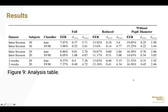And here, increasing the number of samples to 40 rapidly decreases the equal error rate. After that, there are diminishing returns. If the quick detection of an imposter is important, the smallest number that still yields an acceptable error rate should be chosen. So whether you use the full feature set, the reduced feature set, or the set without pupil diameter, one should really consider the standard and the trade-off between accuracy versus performance.